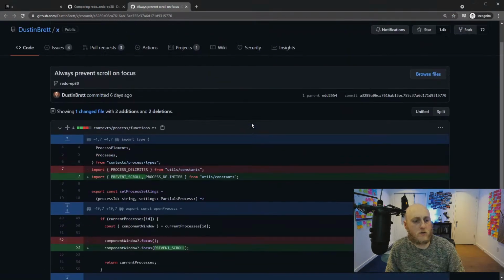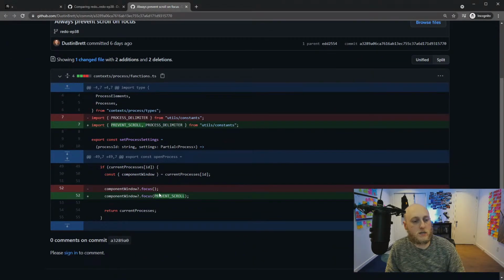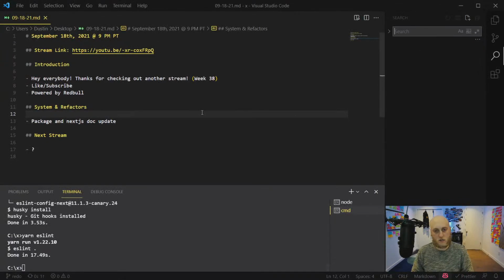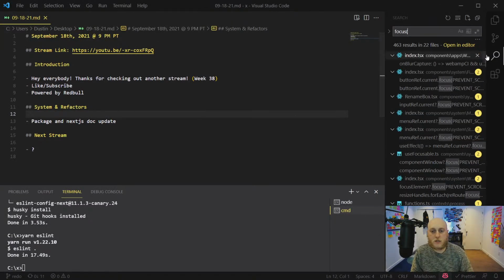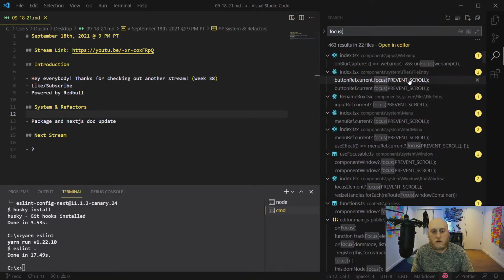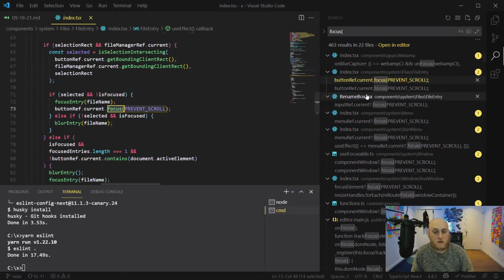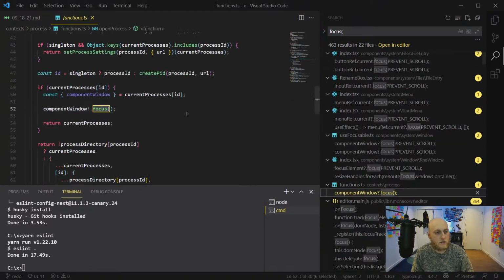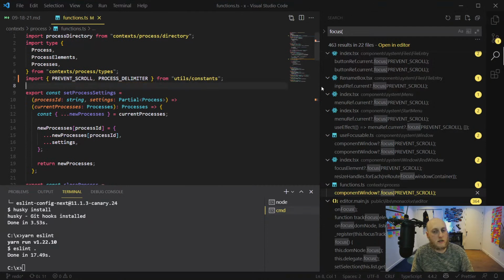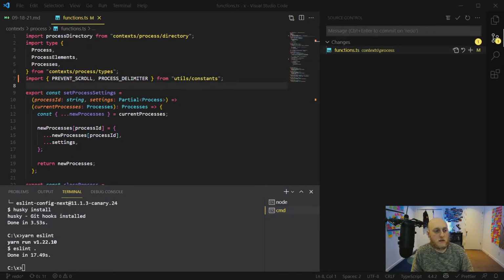Always prevent scroll on focus. Yes, this is just a general rule that I've been doing that I forgot to do in that case. When I call the focus command, I always do prevent scroll, because I realize now that it can make a mess of things, kind of. Here it was, I think. Yeah, it was that one in the process functions. There we go. Save that. It'll auto import the one that I wanted, as it did. And I'll commit that.